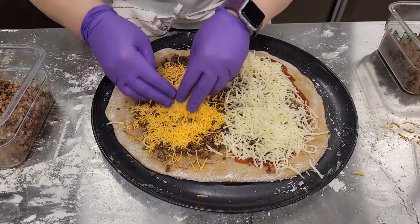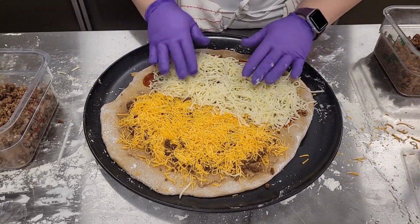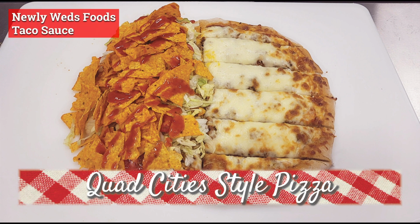So on my taco side of the pizza, we have refried beans, some ground beef with the Weds Foods taco seasoning. We topped it with lettuce, tomato, some cheesy corn chips, and a Weds Foods taco sauce.